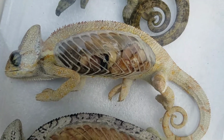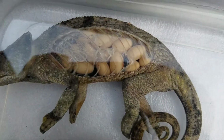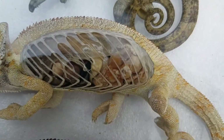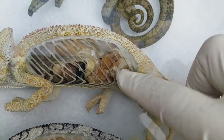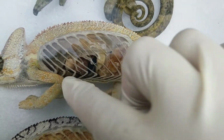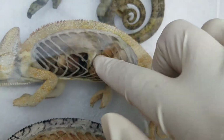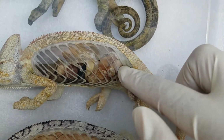This chameleon here has something different. She's filled with not eggs, but follicles. If you compare her and her, you will see that these things right here are not fully formed. They're not of a uniform shape. They're just a bunch of random lumps connected to each other, and she's also got some up here. So these are actually not eggs, they're just yolks.